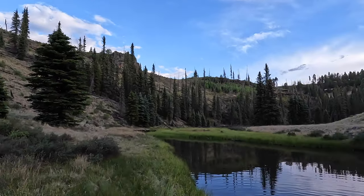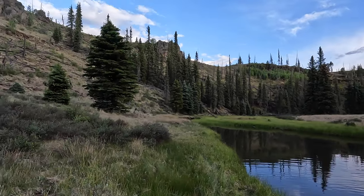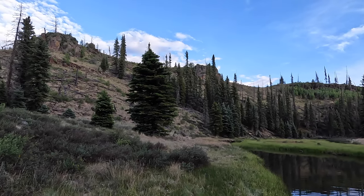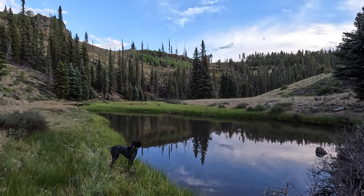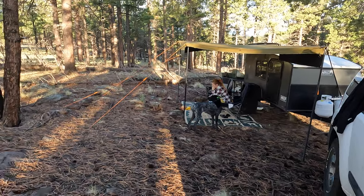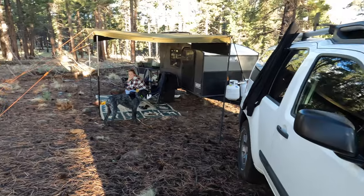Oh yeah, found an elk carcass, and we were hoping to find antlers, but some of it was still decaying, so it wasn't quite finished. He located the skull, and it did not have what you would expect for antlers. We made it back up the hill. I think the dogs are about ready for dinner.